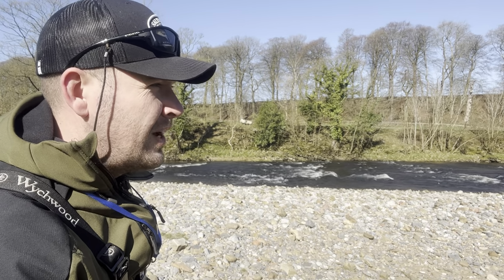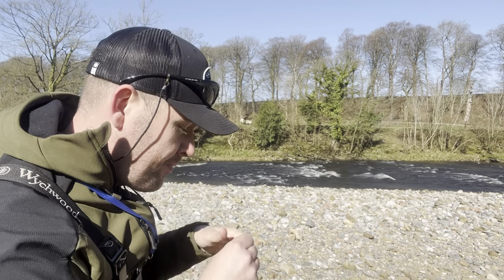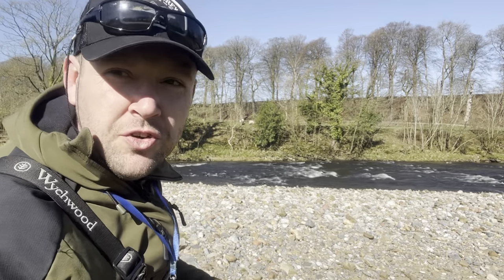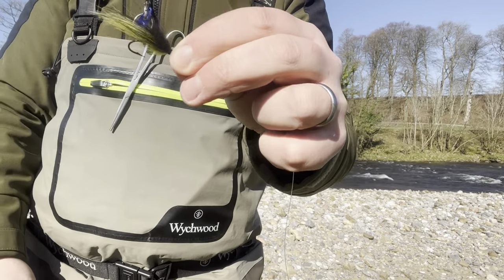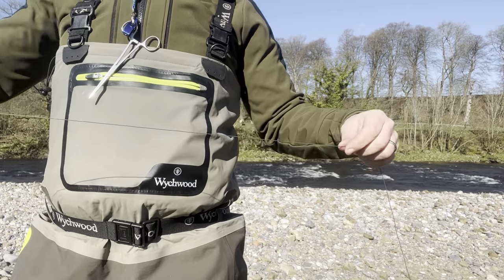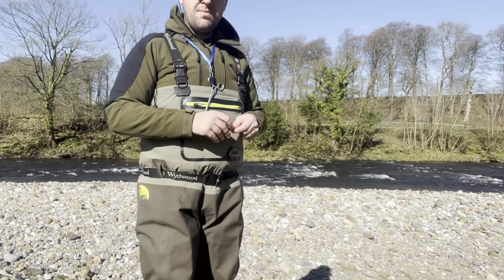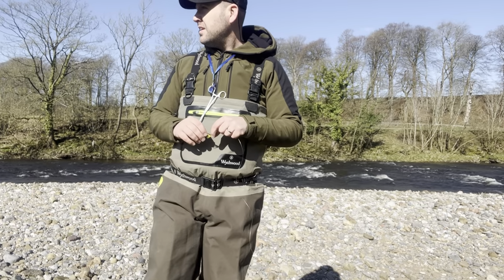Cracking day. Feels like spring now. So I'll run through what I've got on. Posh Tosh, flamethrower style, black and yellow, classic. It's probably 3 to 4 foot of 18 pound Maxima, slow sinking tip, 10 foot. So a shooting head, got a 13 foot fly rod, not too big. Not massive here, might be bigger when you get down a bit, but it's manageable. So, we'll have a run down here, see what's about.